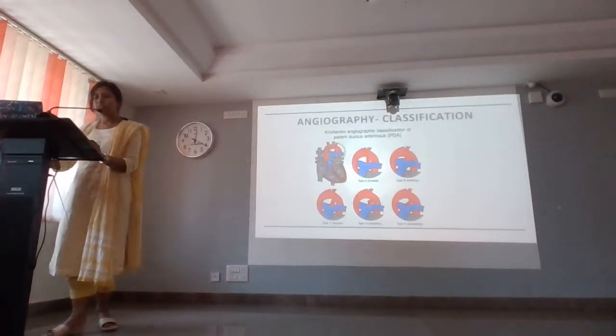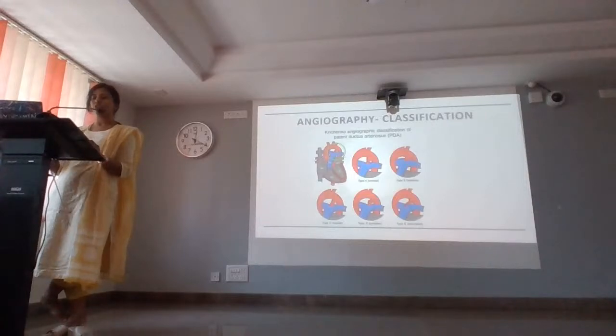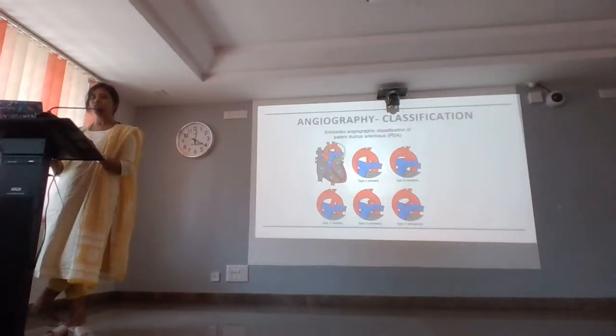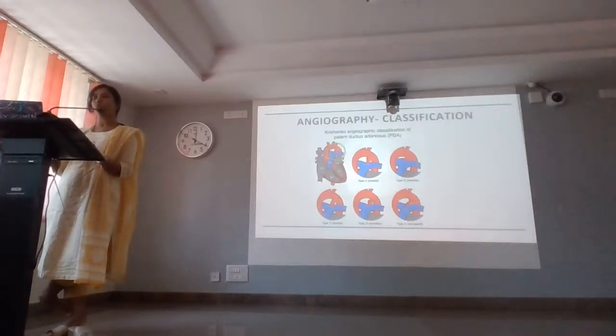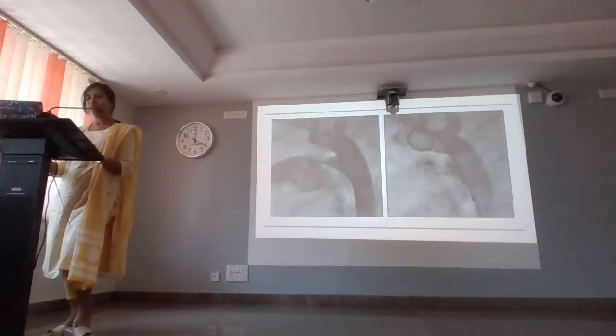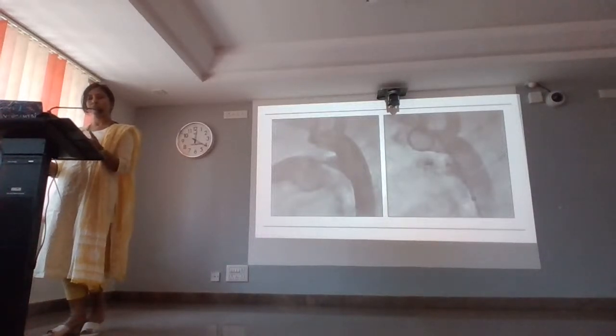There's an angiographic classification of PDA. This is based on the configuration of the PDA. Type A is conical, type B is window, type C is tubular, type D is a complex one, and elongated is type E. This configuration is important to know which kind of device occluder you are going to use. So this is an intraoperative picture of PDA, prior to device deployment and post device deployment.